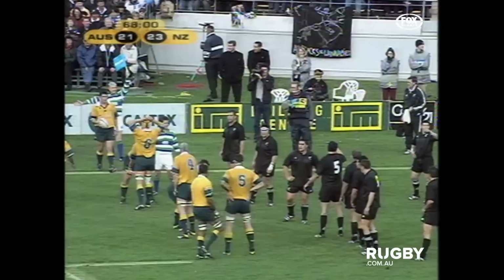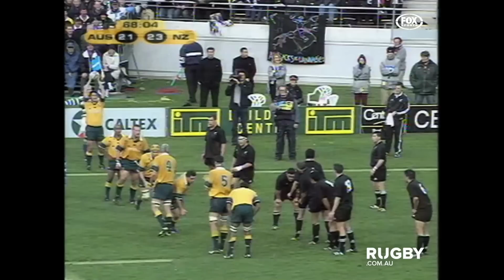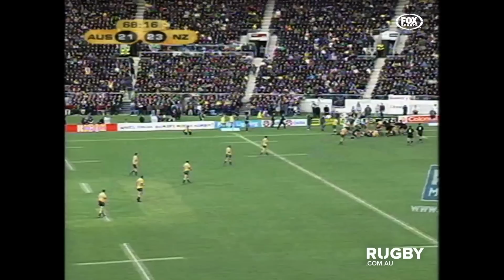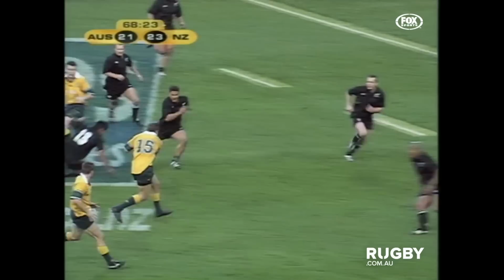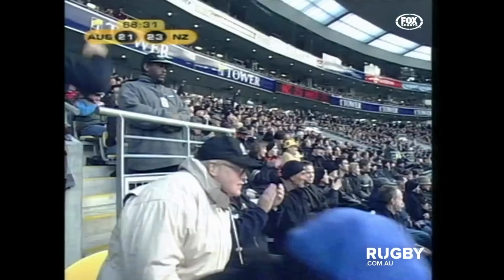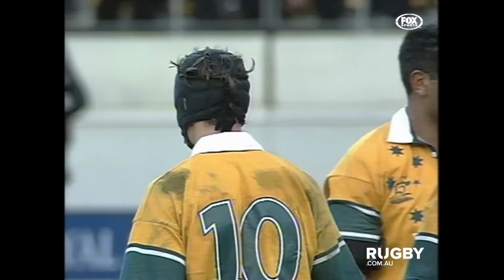So here it is, an opportunity for Australia. David Giffen has been pretty much the target man in this Australian lineout, taking the All Blacks right down to within 10 metres. Gregan, Larkham, flat to Tune, heaving it on. Now Tune's got it, and they've thrown it forward. Well, the defence was stretched. If the pass had been good, it would have been interesting. There's a little bit of cover coming across for New Zealand.